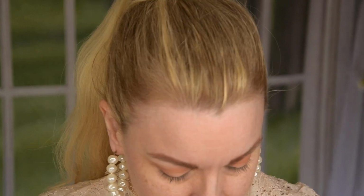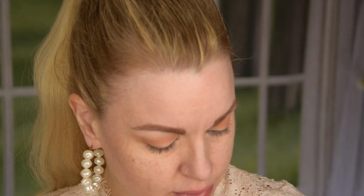I really like this shade actually. Really pretty, really peachy orange. And this brush is quite good. So I need to use another brush now because they don't have the brush I want. Are we going to go deeper? Probably we are.